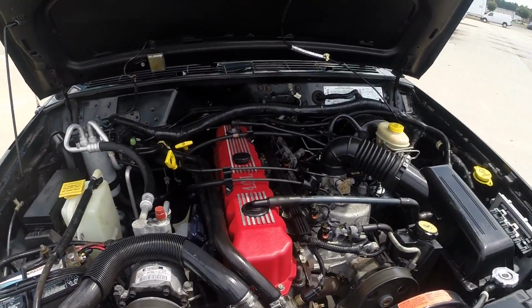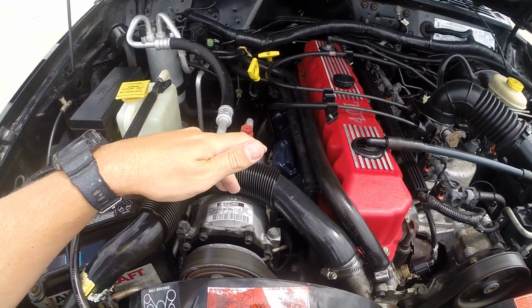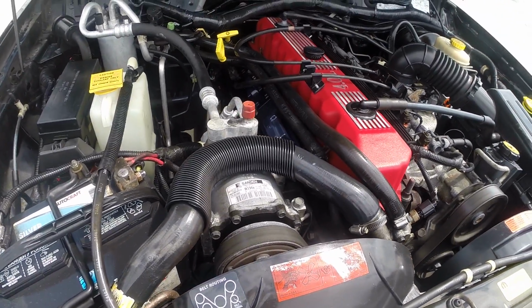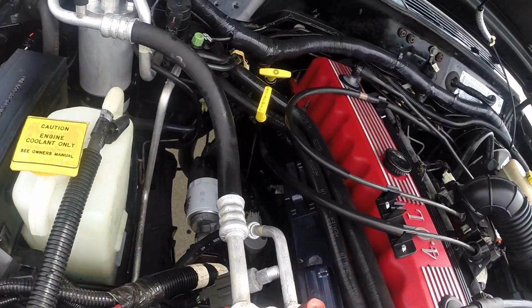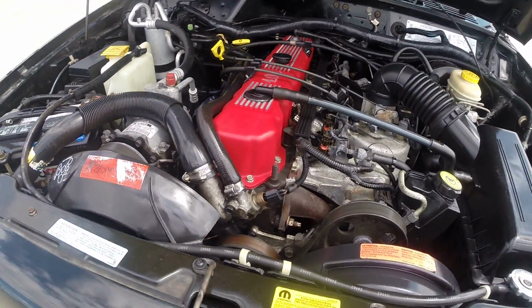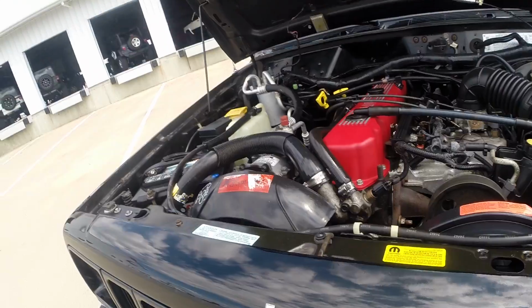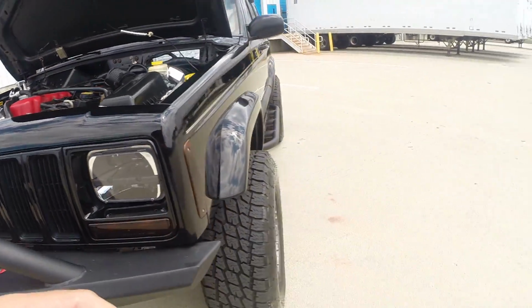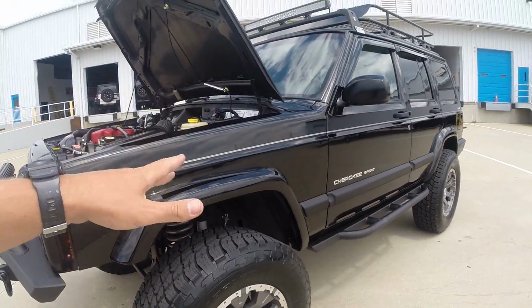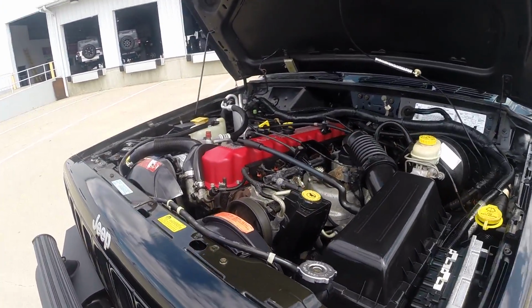Engine bay is very, very clean. This is a relatively new AC compressor that was put on. We did not do it, but that's not the original one. Engine is very clean. We put a brand new red aluminum valve cover. Service wise to the vehicle, what we have done so far: front rotors, front pads, brake lines, valve cover gasket.